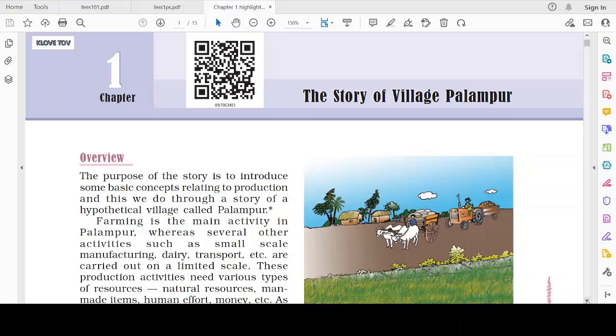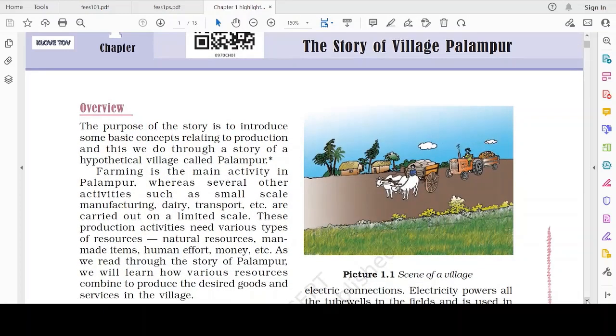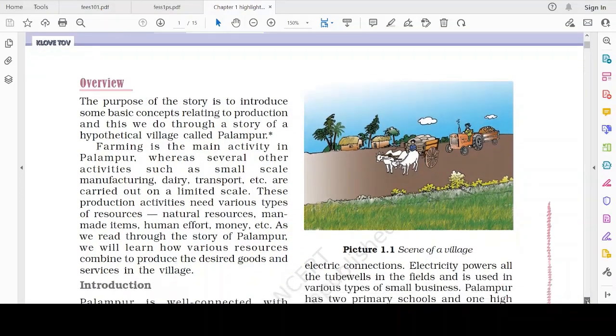The story of village Palampur. Overview. The purpose of the story is to introduce some basic concepts relating to production, and this we do through a story of a hypothetical village called Palampur.